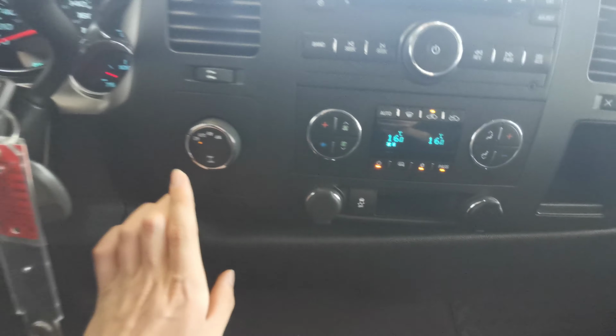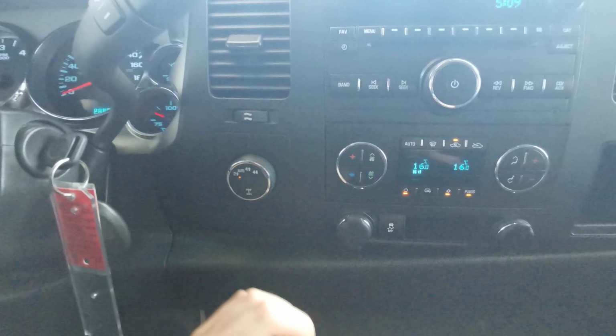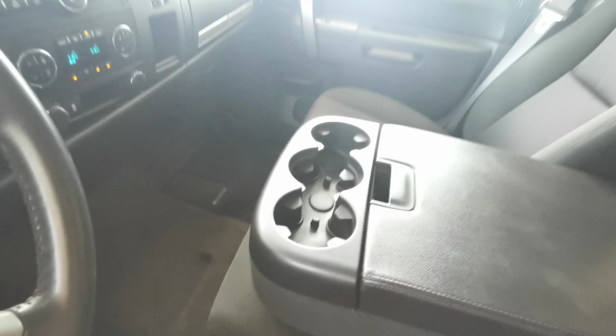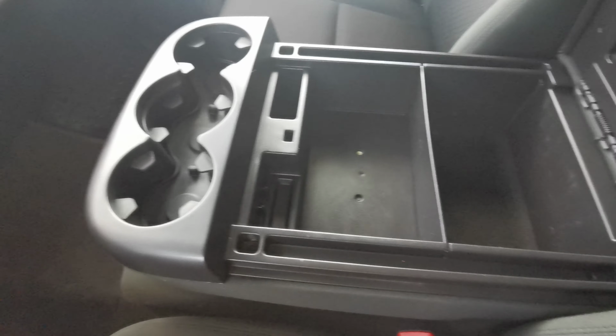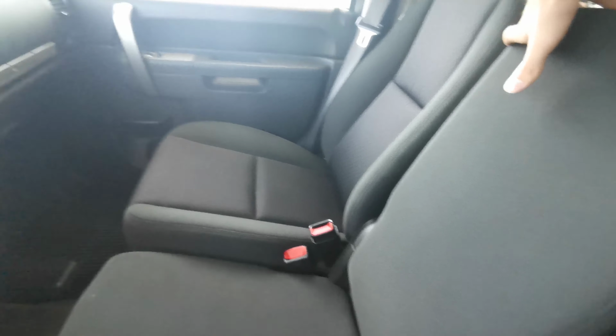Traction control. Got your 4-wheel drive and 2-wheel drive control just here. It's just a turnstile knob. Couple little storage compartments as well as air vents. Center console has 3 cup holders. You also have this that flips up, giving you a lot more storage space. It also flips up, so you have your 6th seat.